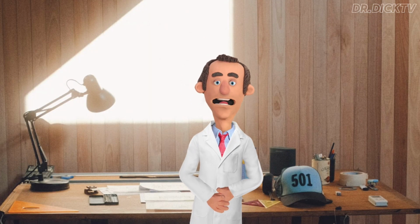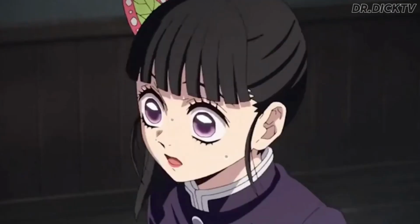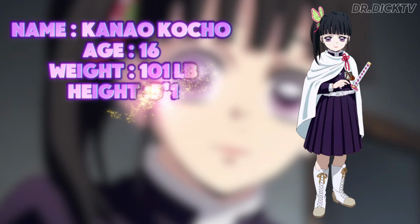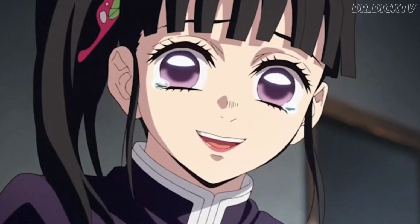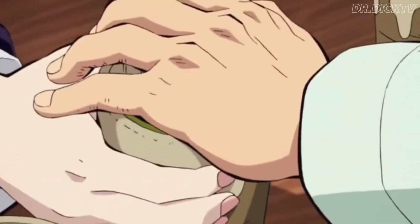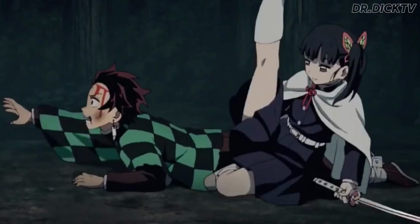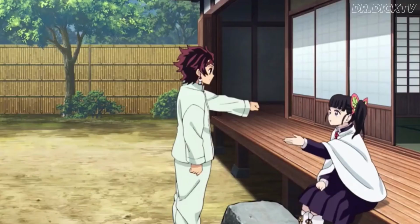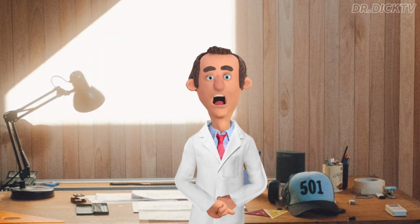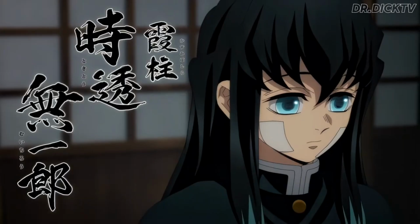Flower breathing. Flower breathing is a breathing style descended from water breathing that mimics flowers and fruits. It is used by both Kanae Kocho and Kanao Tsuyuri. The technique specializes in agile, multi-pronged attacks, like all the petals of a beautiful flower striking in a series. The style also enhances one's vision, but if used too often, it can cause the user to slowly lose their sight.